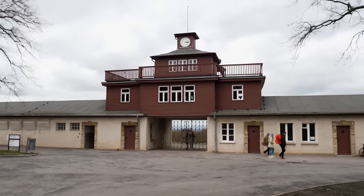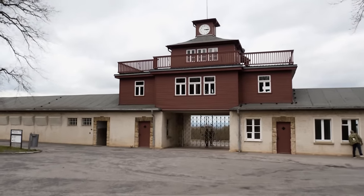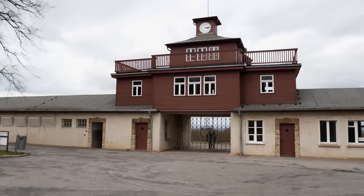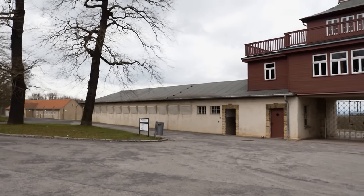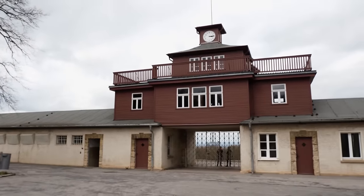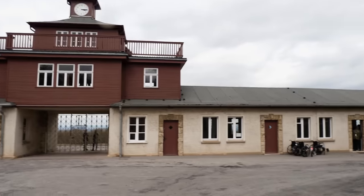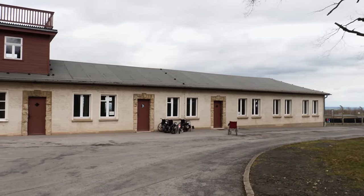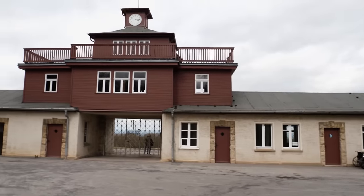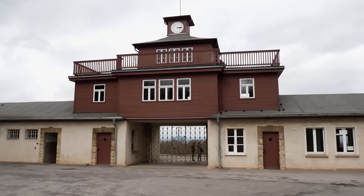Man, standing here in front of this gate, you cannot help but think and feel the terror that the inmates of Buchenwald must have felt before going into this awful place. Here on either side of the gatehouse are these detention centers where all kinds of horrible things happened. There was imprisonment, beatings, and torture.